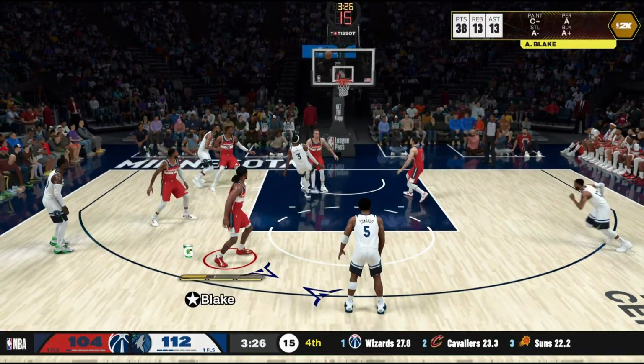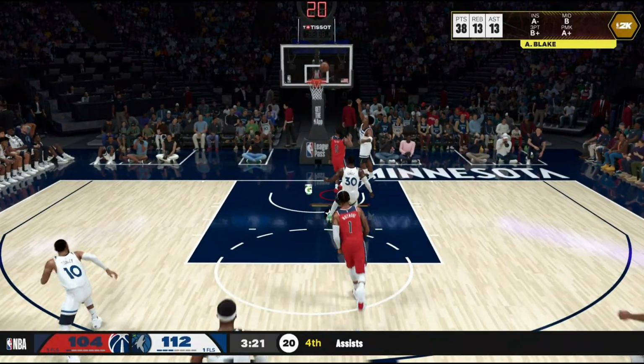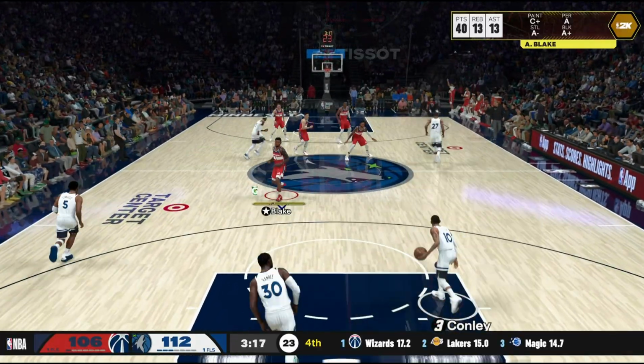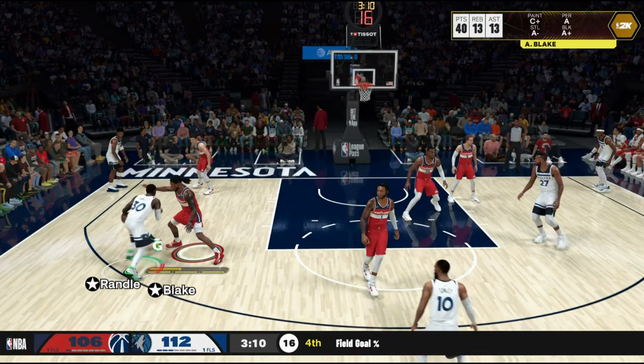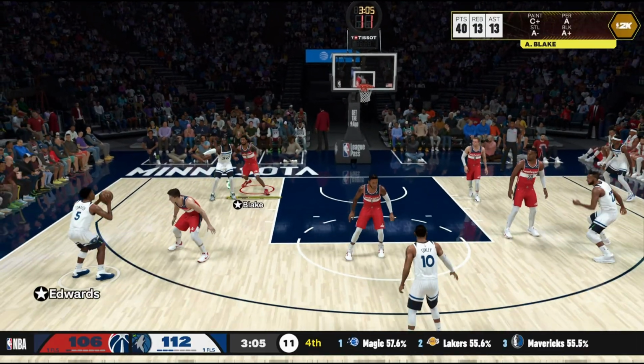Here's McDaniels. Kennard with the rebound. Wizards trail by 8. Finished off the break. Blake's got 40 points. It's been like this all night for both teams. The offenses having their way. Any lull in the action so far has been short-lived because there have been nothing but buckets in this one.